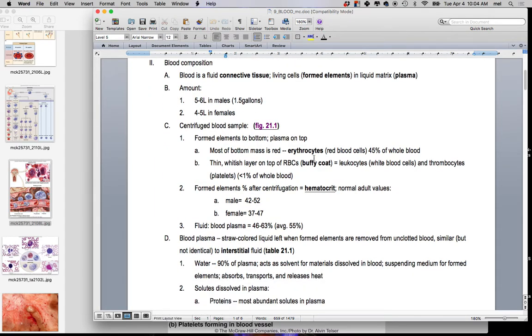Does anybody remember what makes it a connective tissue? Because I acknowledge that it certainly doesn't seem like one. What is it that makes it categorized as a connective tissue? Do you remember? It comes from the same stem cells. Yes, exactly. Because in mesenchyme, right? It's derived from mesenchyme. So it's actually considered a fluid connective tissue. It's got living cells, which are called formed elements, in about 92% water matrix.